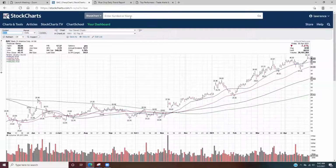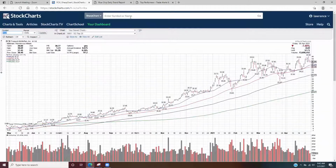So the banks are very strong, and I've got to say I'm positioned. I'm more spread out from a sector basis today than I've been since I can remember. So the banks look good. If you take a look, Freeport. Nothing looks bad.